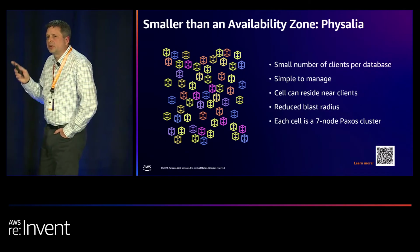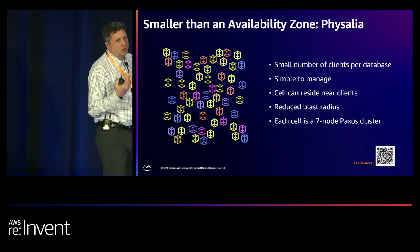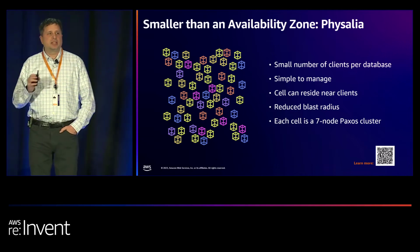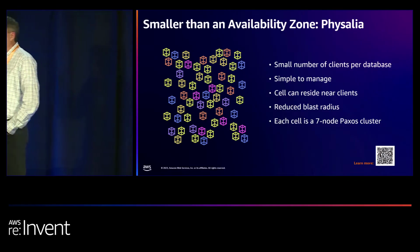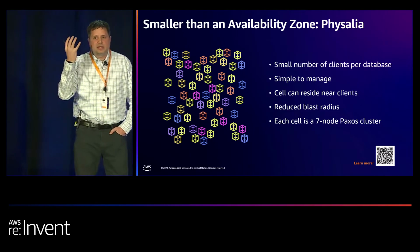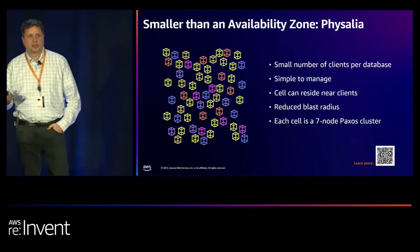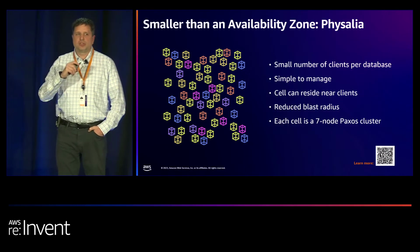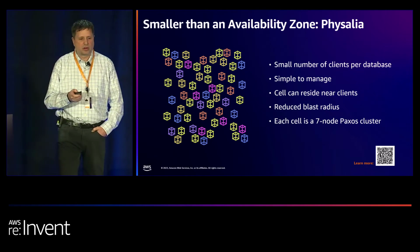So we took that configuration manager, which was one database for the data plane in each one of our AZs, and we invented what we call Physalia. In fact, if you take a look at the QR code, you'll see a paper that we published on Physalia. But Physalia basically takes the core pieces of data plane metadata between instance, server, and the parts of the EBS infrastructure that are using that particular volume, and it enumerates that in a cell. And it stores millions of these cells in millions of individual Paxos clusters in EBS. And so now the blast radius for our data plane is not zonal, it is cellular. And that's an approach that you'll see used over and over and over in AWS.